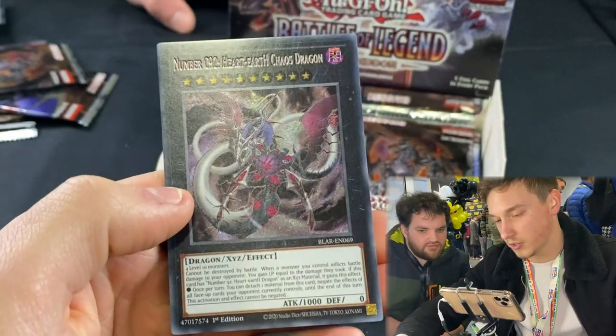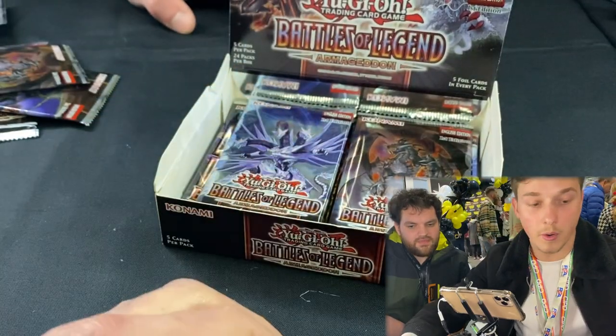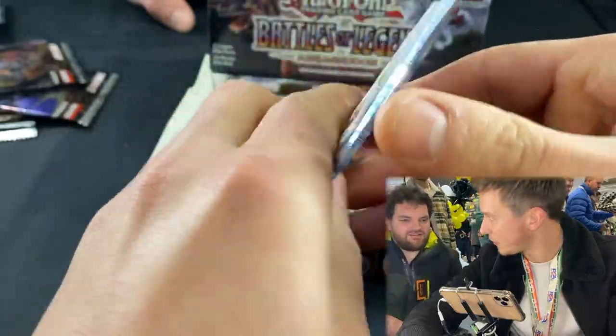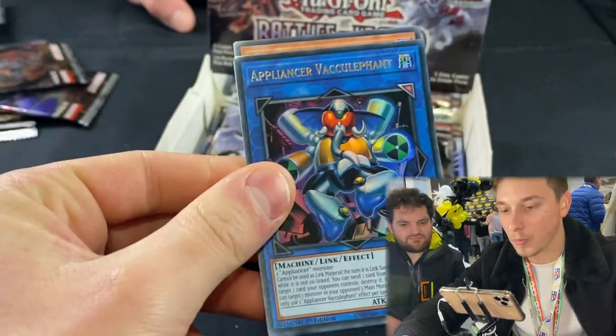Not bad, C92. Comes as a rare out of Legacy of Malicent, I think. Sorry, what are we doing with the secrets? I should be putting them in the pile at the moment. Living life on the edge, Charlie, I see. All right, come on, Trishula. Oh my gosh.